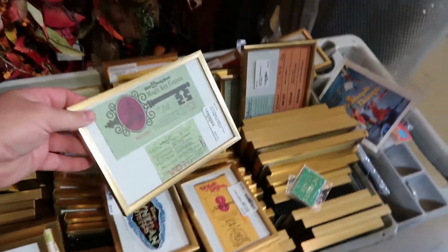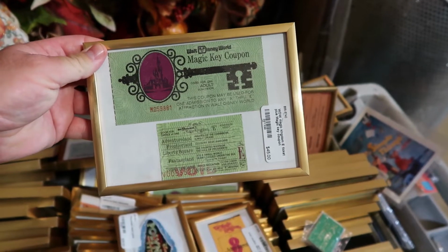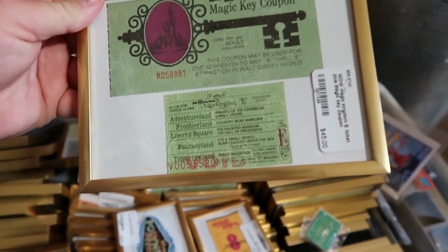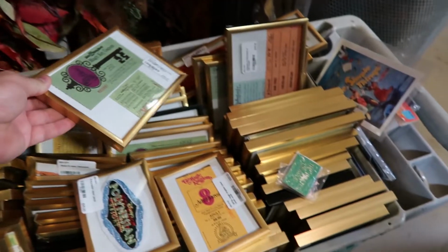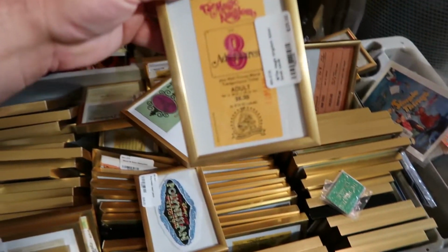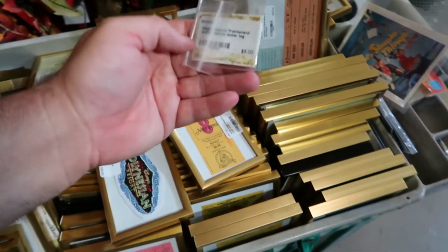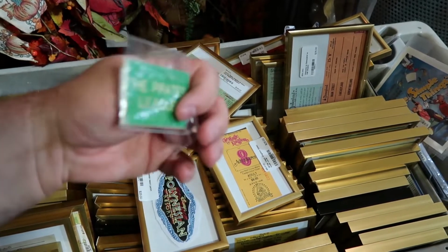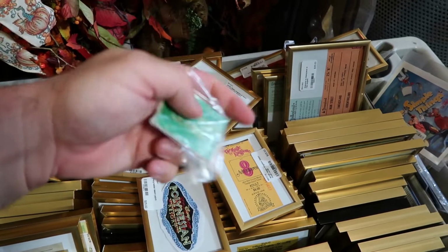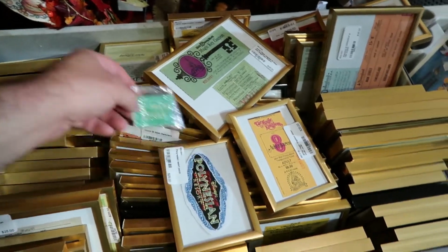Wow. Look at these. These are a lot of framed tickets and vouchers to go to the parks. This one's from... I'm not sure what year. $45 for that. Some really cool vintage stuff. Look at that. That actually looks nice. These actually are pretty nice framed. Magic Kingdom Frontierland Pirates League locker tag. So this really looks used. This was probably on the wall someplace for something. That's cool.